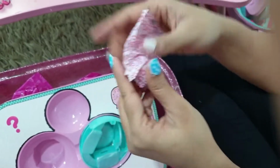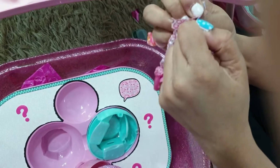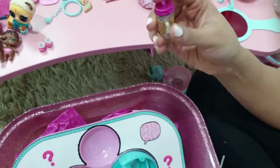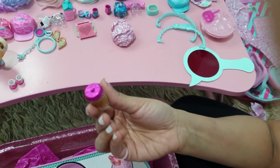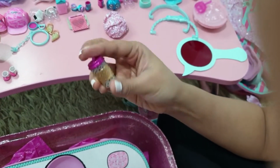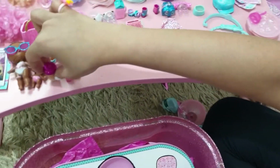Not finally, sorry. One more is there. Sorry, guys. So now I'm going to open this one. Okay. Oh my god. This is a jar. This is something like, you know, a cup or a jar or a... something like fluids we can put over that and place over there.